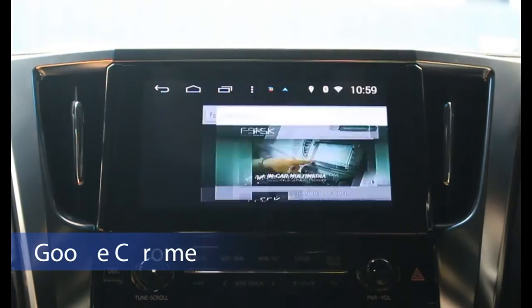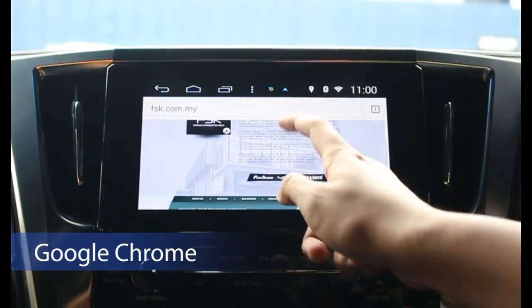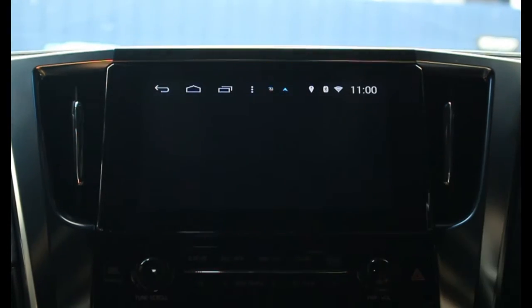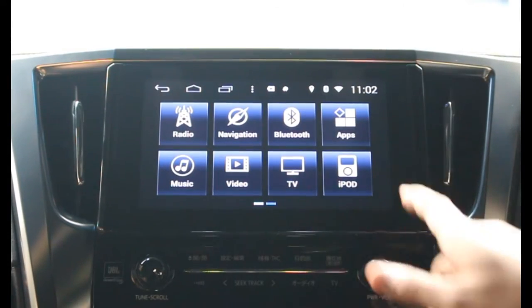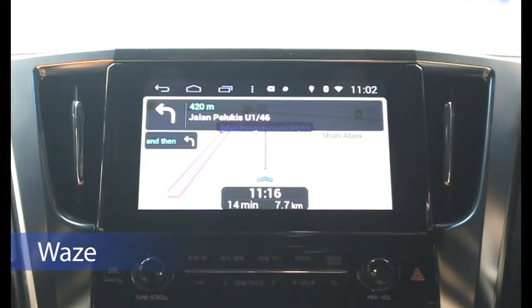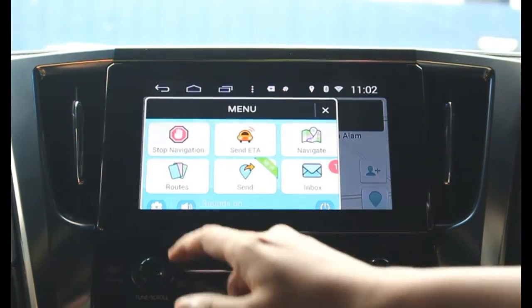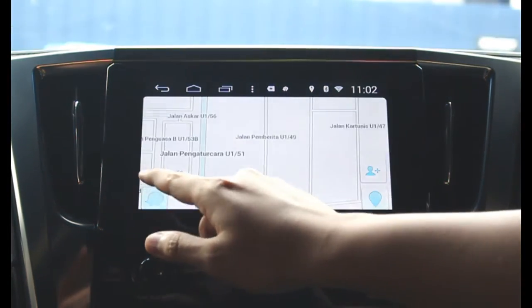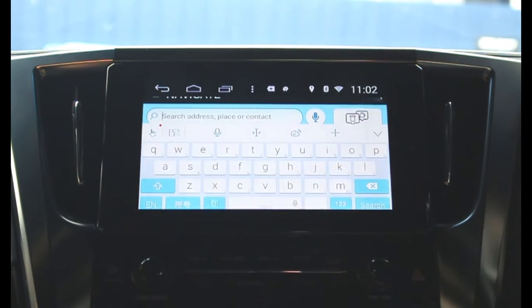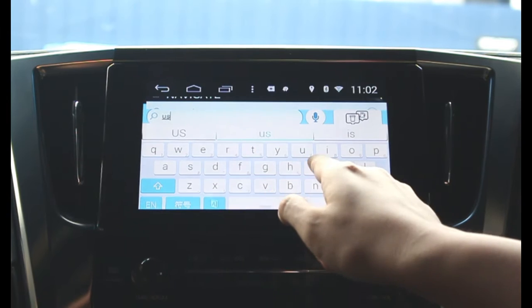Google Chrome would also be available for people who wants to browse the net on the go. Waze will be a key highlight app as many users on the road prefer to use Waze as a replacement for navigation as it is much more convenient and user-friendly than most traditional navigations out there.